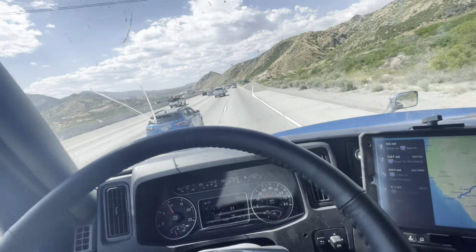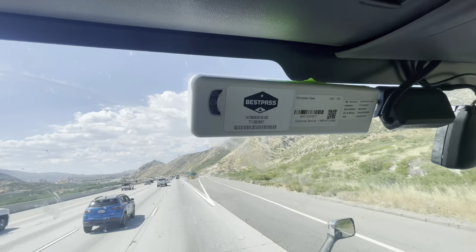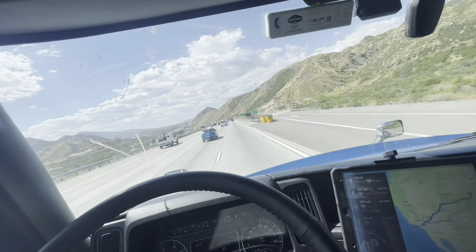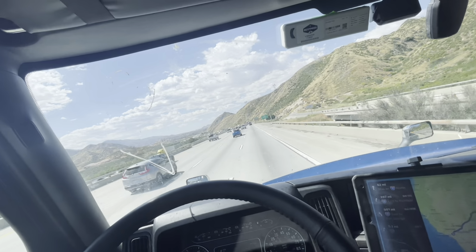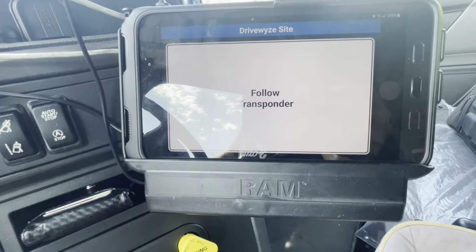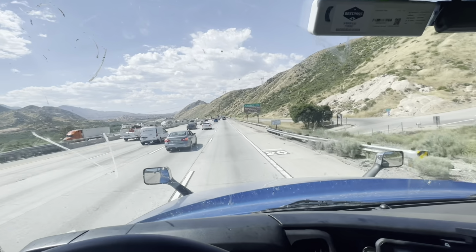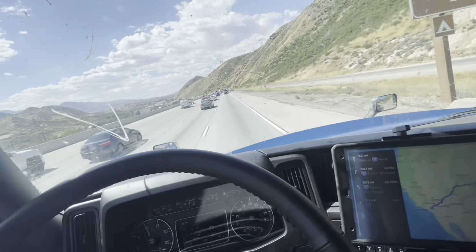But yeah, pretty much once you get to scales, you gotta make sure you're looking at your tablet and you're looking at your lights over here. If it's blinking green, that means you can bypass it. But if it's red, or if it doesn't beep or say green, or it doesn't look like it's green, you better go into that scale or you're gonna have some issues. Right now it's telling me to follow the transponder, so more likely that means I'm gonna have to pull in. And I'll show you guys what that looks like in a bit.